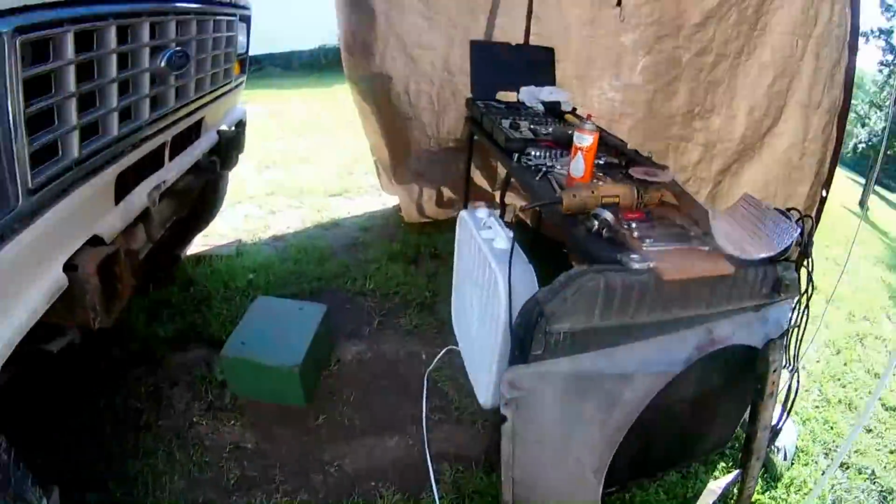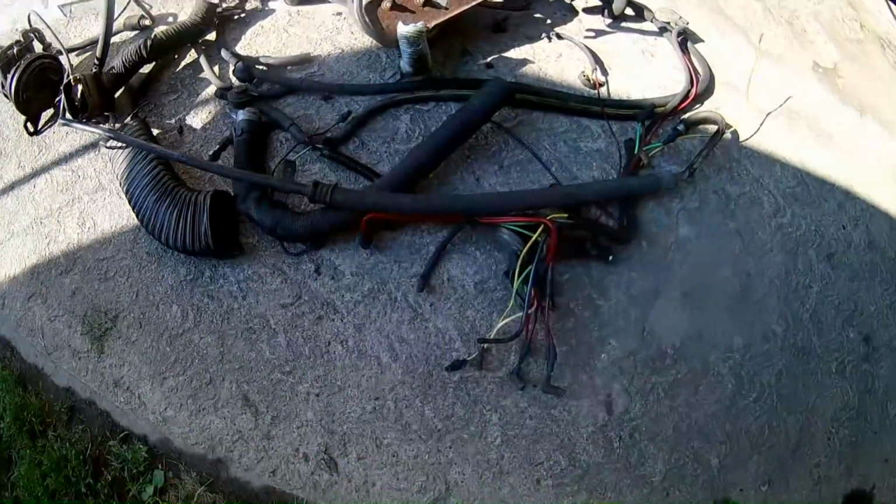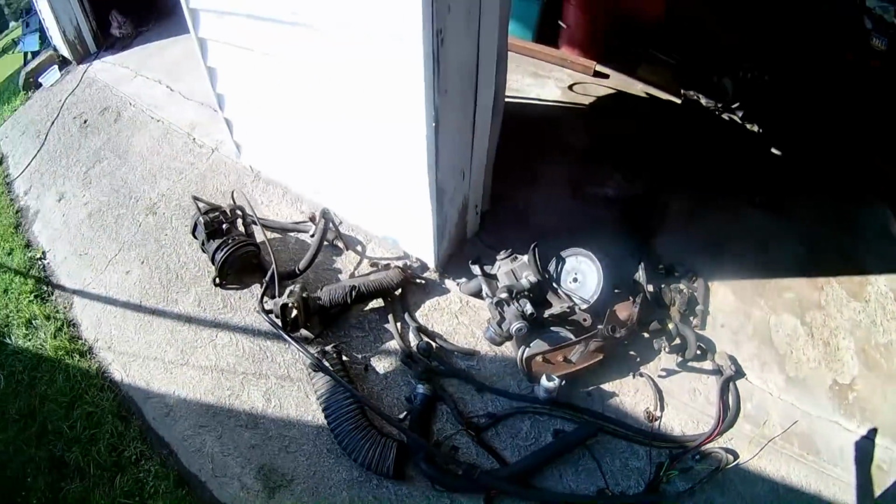Man, I got a lot of parts laying around here. Look at all this stuff here. All that stuff is stuff that is not going back on the RV. That is all that broken, non-functioning emission system. Hadn't worked in years.